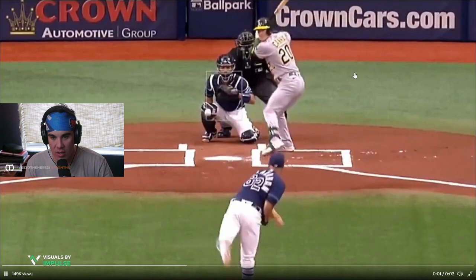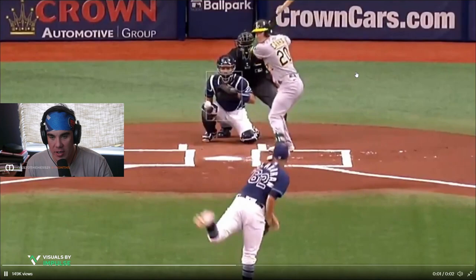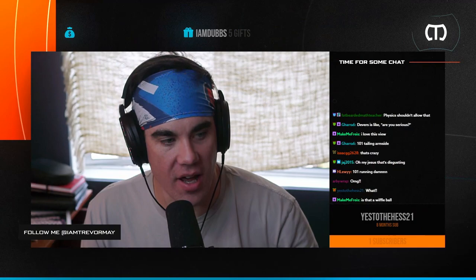Look, it's a strike ball. Hey, right here, strike ball. Oh, it's right down the middle. It's a ball now. High quality stuff. Shane McClanahan. Guy's gonna be good for years to come.